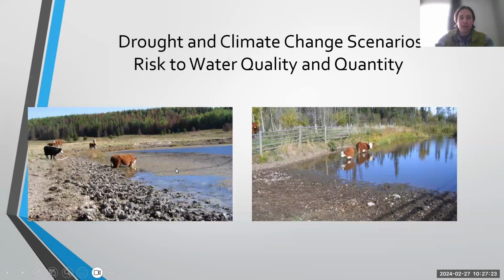So you can appreciate that as ponds shrink in size, they become a greater risk, not only to the ecology of the pond, but also to livestock themselves as they have to go further in to get water. And so trying to identify these areas that are on the left and come up with management recommendations or solutions to limit their access or to create better footing going further out is one of the situations that we can look at. But drought and climate change scenarios generally have a risk to surface water.